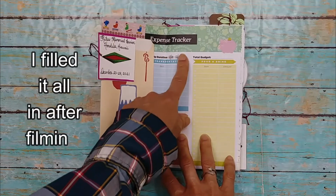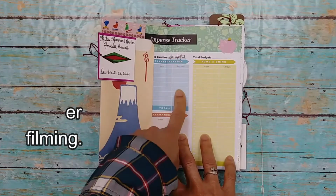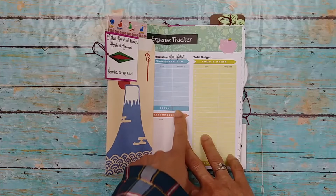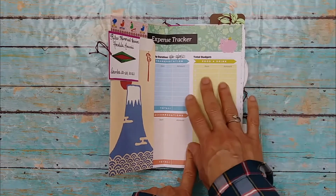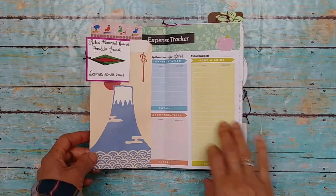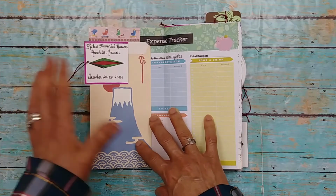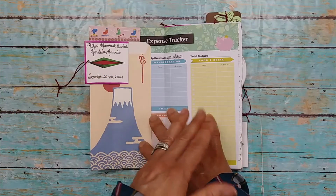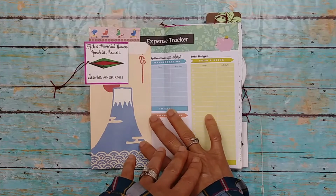But it is an expense tracker, this part, and it has a trip duration there, so I have the dates for that, and then it has a place for transportation, accommodations, and total budget. And when we get to another page, you'll see a couple of other things that it has also included. Because we went in December, I decided to add a few little Christmas type of details on the dates that surrounded Christmas. So you'll see a little bit more of that as we go on.